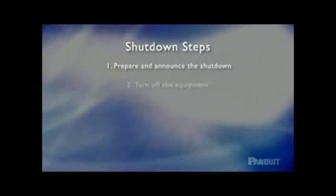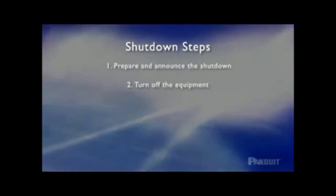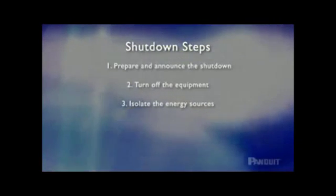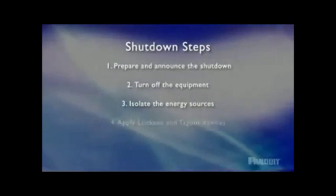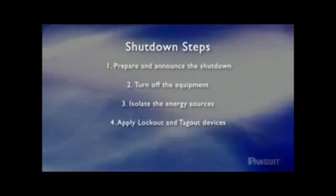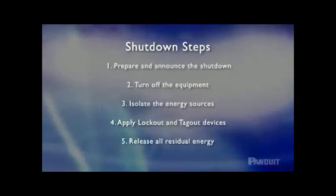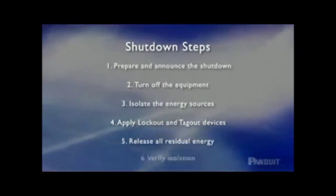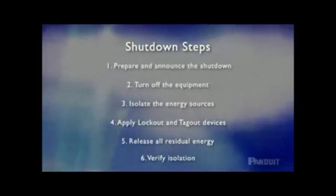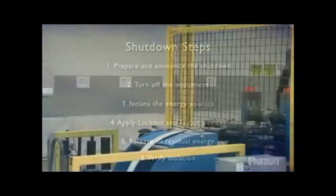1. After you've prepared for the shutdown, announce the shutdown to all affected employees. 2. Turn off the equipment using normal stopping procedures. 3. Disconnect the energy source or sources to isolate the machine or equipment. 4. Lock out and/or tag out the energy sources to ensure that energy will not be restored. 5. Release all residual energy. 6. Verify isolation of all energy sources. It is now safe to begin maintenance or service on the equipment.